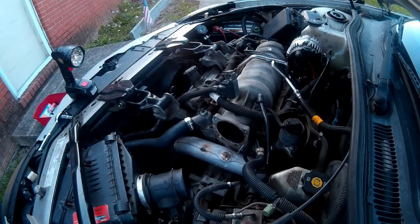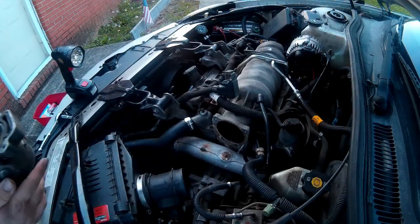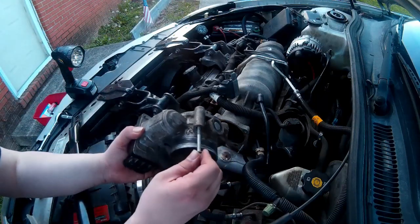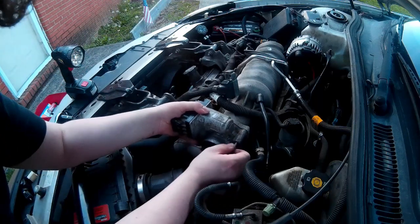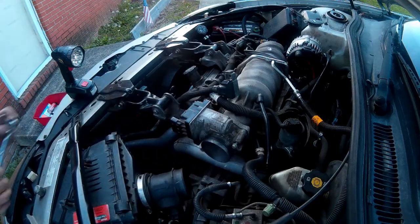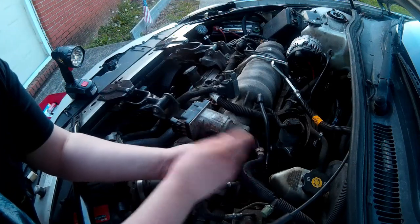Now, if you are careful, you can reuse the O-ring right here. As you can see, mine's completely intact. So I'm going to go ahead and reuse it. And so, let's see. Get a bolt. Slide it on through. That way, you can align everything together and not have to fight with the alignment of the parts. Do not fully tighten until you have all four in there.